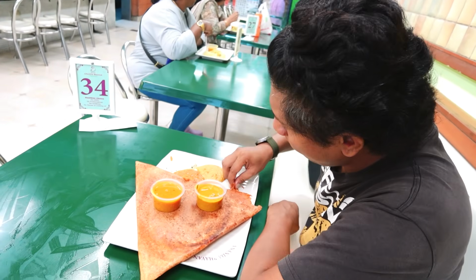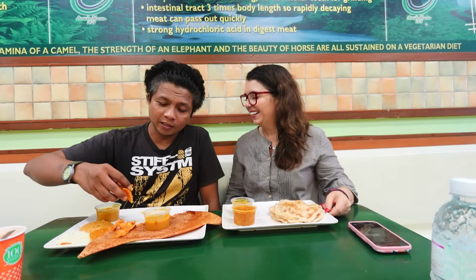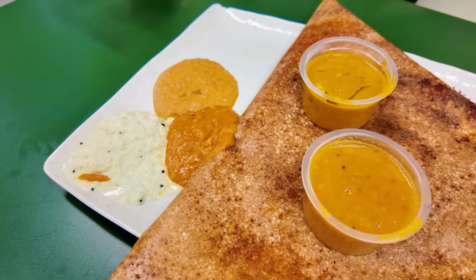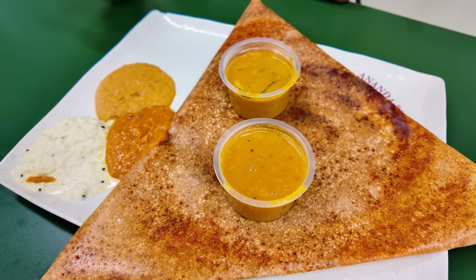I thought it would be too much food for you, but do you think you're going to finish all of this? I will try. You will try. This looks a big size for me. It's still big. I still think probably we could have shared it, especially since some of the chutneys that you like are different than the chutneys that I got.